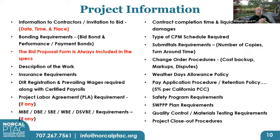I put that in bold red to remind you, as a subcontractor, to read the entire specifications in the parts that apply to you. Division one, general requirements, will have these points shown on the screen, and they all affect you, subcontractor. It isn't just for the primes. There'll be a brief description of the work, insurance, the DIR requirement. It'll let you know if there's any project labor agreement in place, any minority DBE, SBE, WE requirements, if any.